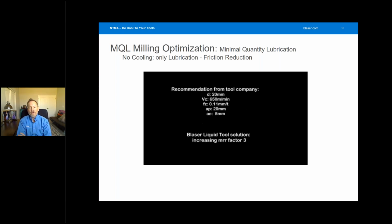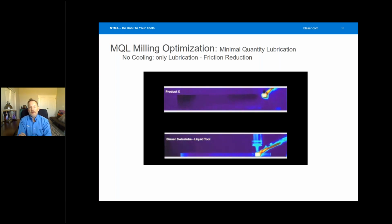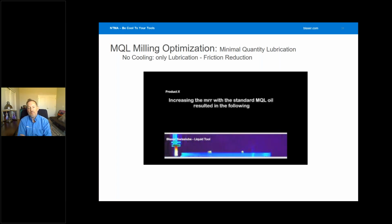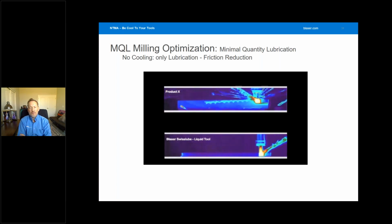We start off by looking at the cutting data recommended by Fraisa. So for this particular tool, on the top you can see the tool running as per recommendation of the tool supplier. On the bottom, we increase the metal removal rate by a factor of 3 with our MQL oil. So you can see much faster results with our oil. So now we upgraded with the previous oil, product X, we did the same increase by a factor of 3 in the metal removal rate, as we did with ours below, and reran that tool, a new tool, under those conditions.